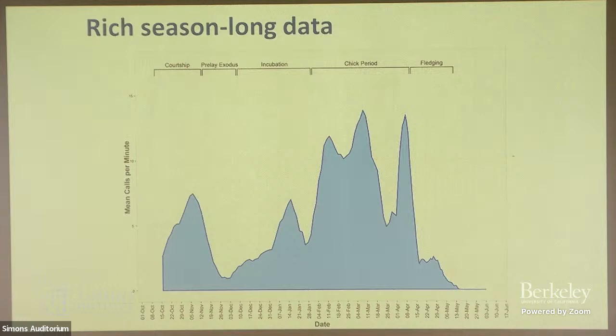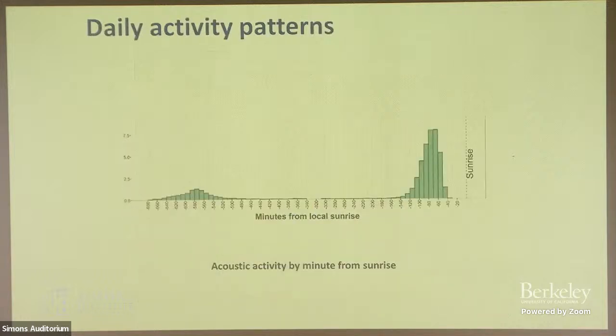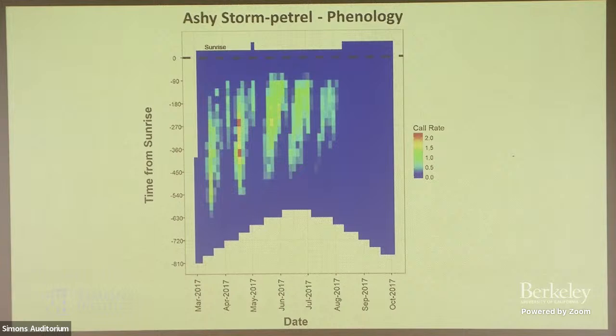Acoustic monitoring also allows for rich, long season data, year-long data, as well as getting the activity of daily or nightly patterns of nocturnal species that we can't observe as easily. And we put all of that together to look at the phenology of species. This is an example of a raster figure. I'm going to show you a handful of these today. It's essentially like a heat map.